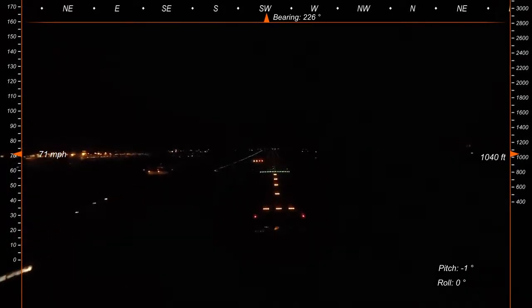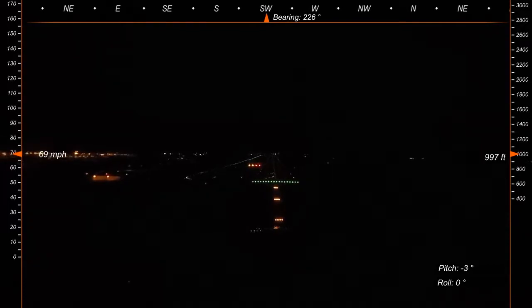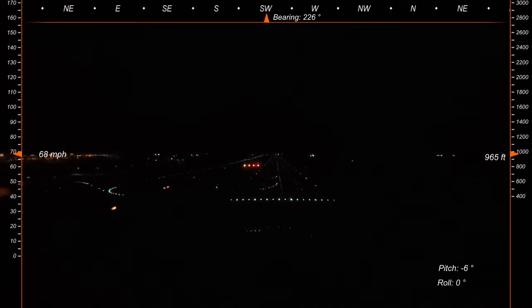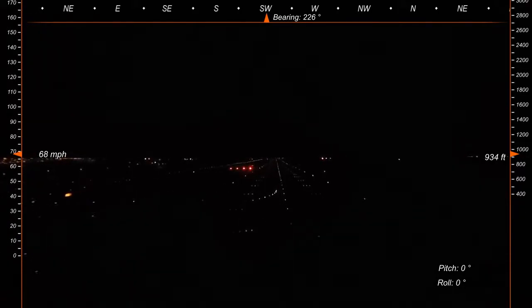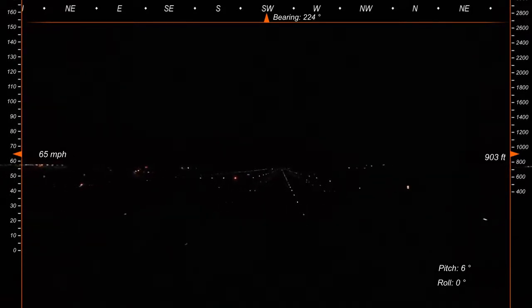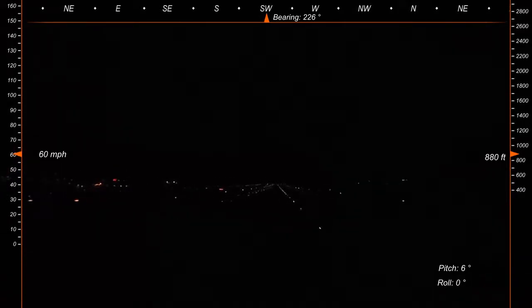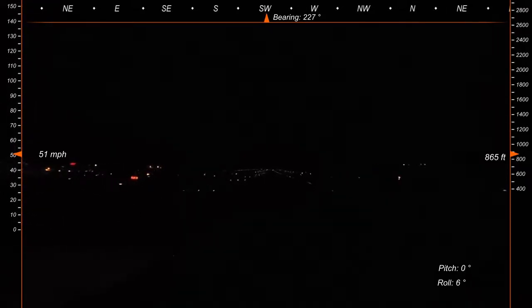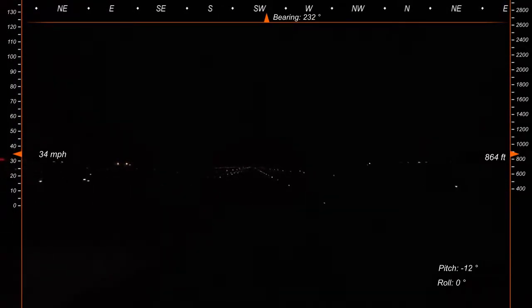This time, don't jerk that power out. Ease it out. It's a beautiful, stabilized approach. You can actually land with power. So just ease the power out as you ease the nose up in the flare. Hold the nose up. Hold it. Now ease the power off. Hold the nose up. Hold it up. Power off. Oh, that's all the way back to the stop.